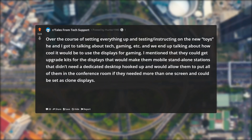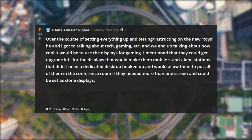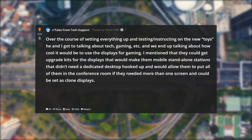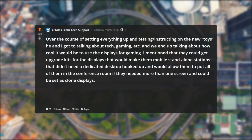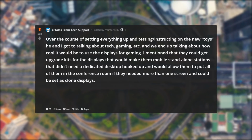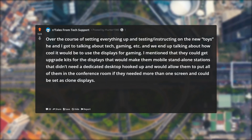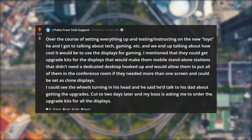Over the course of setting everything up and testing and instructing on the new toys, he and I got to talking about tech, gaming, etc., and we end up talking about how cool it would be to use the displays for gaming. I mentioned that they could get upgrade kits for the displays that would make them mobile standalone stations that didn't need a dedicated desktop hooked up and would allow them to put all of them in the conference room if they needed more than one screen and could be set as clone displays. I could see the wheels turning in his head, and he said he'd talk to his dad about getting the upgrades.